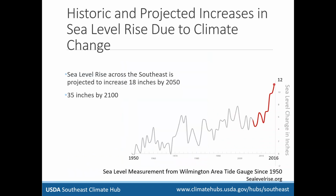Sea level rise is accelerating in the Southeast. For example, the sea level around Wilmington, North Carolina has risen by 11 inches since 1950, as you can see on this graph, with years on the x-axis and sea level change in inches on the y-axis. In this location, the sea level is now rising by over 1 inch every 2 years.